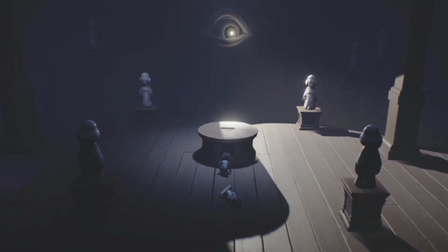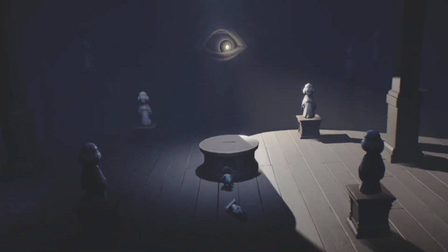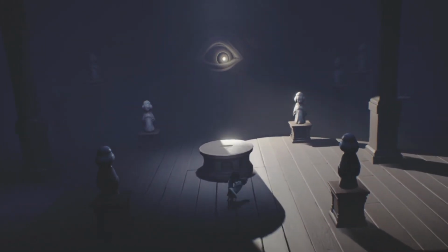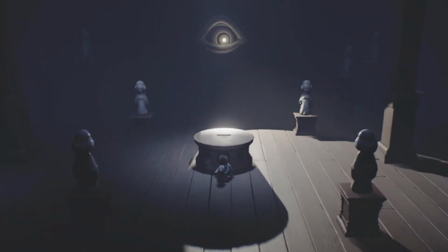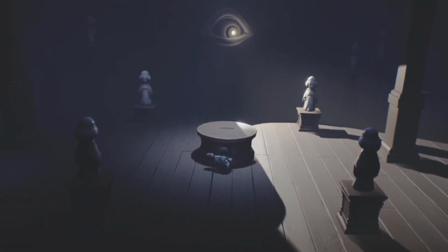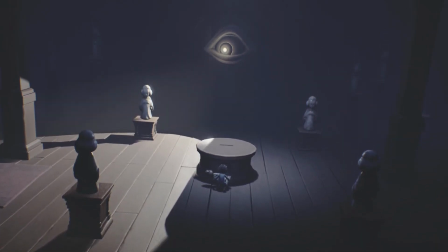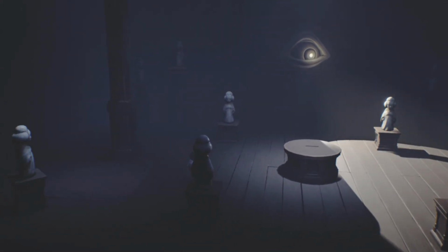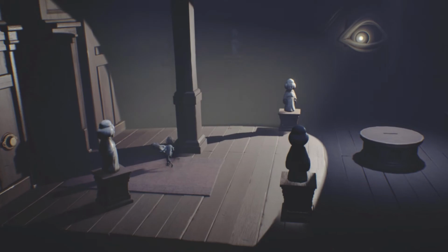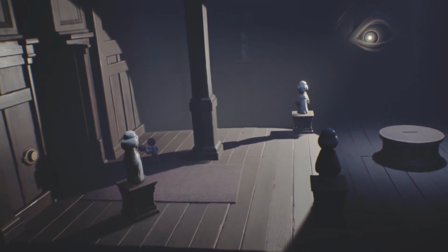Okay, we're gonna wait when it turns to the other side again. Okay, we're good. Gonna go right, we'll wait a bit. Left again. Let's go. Come on, okay, you can make it. Oh, that was way too close.